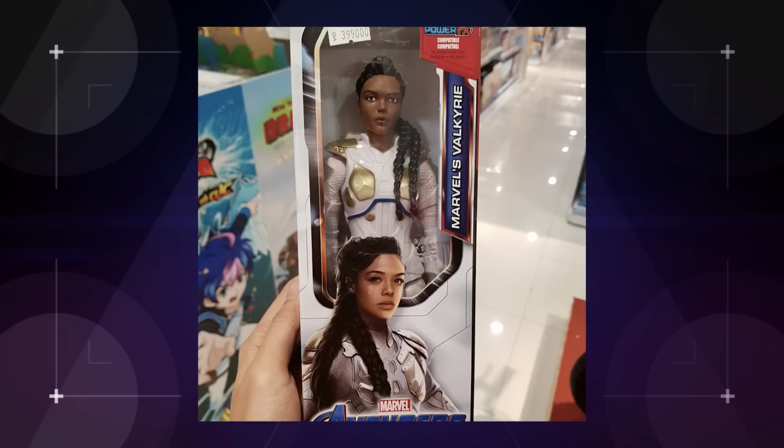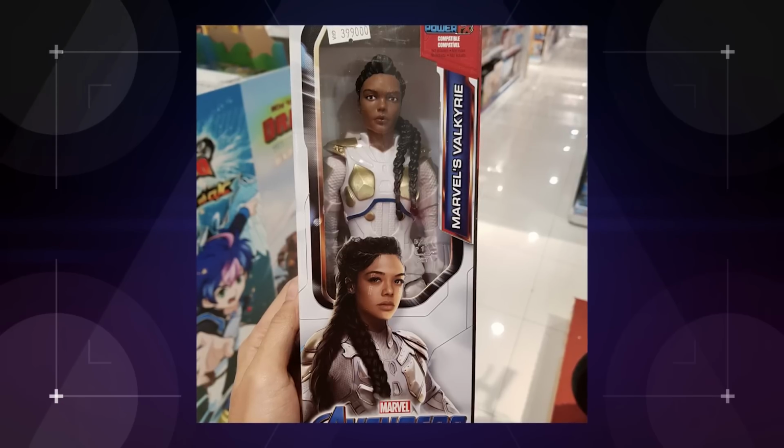So she's a good fit to lead the surviving Asgardians in Thor's absence. And it looks like Val is wearing her silvery white and gold look from Thor: Ragnarok.